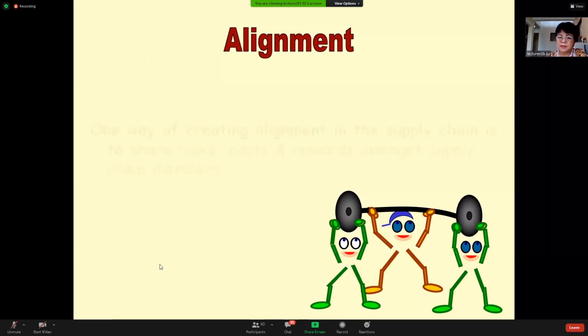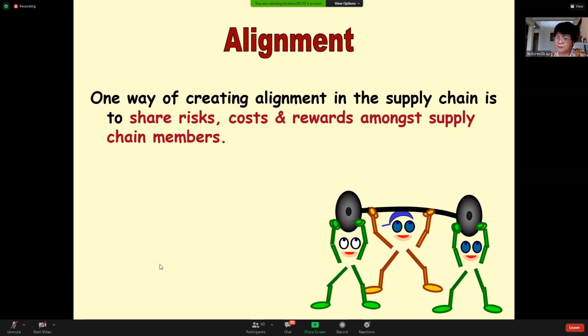And finally, that is alignment. One way of creating alignment in the supply chain team is to share risk, share cost, and share reward among supply chain members. And not only in the internal team, but we also share the risk and share the cost with our suppliers in the chain externally.